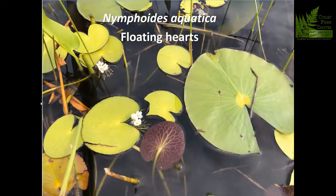Another one that isn't super common, but you definitely see it around. If you don't know what it is or don't know that it's different, you might just think it's a small white water lily. But here on the right is one of those white water lily pads where you have this very clear right angle notch on the leaf. And then these on the left here, these smaller ones that are more rounded and more like a heart shape, are Nymphoides aquatica. They're floating hearts.